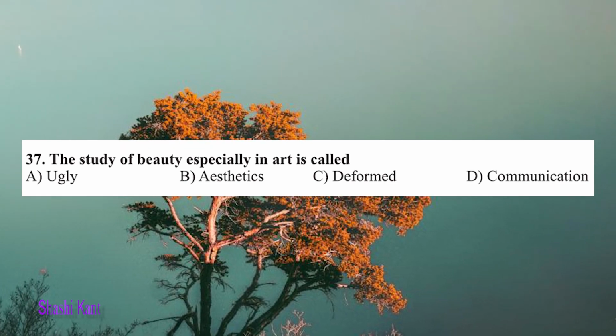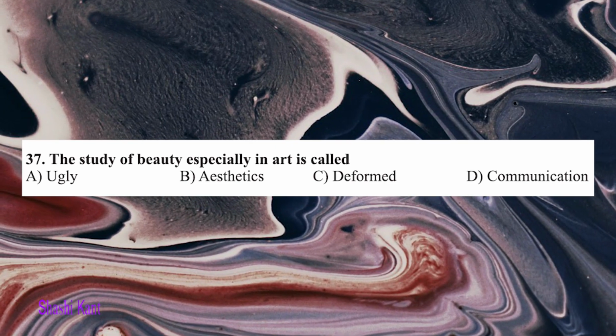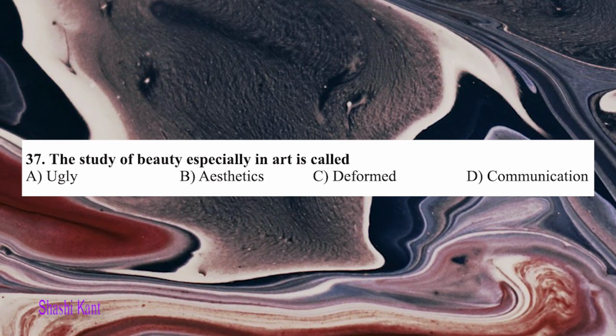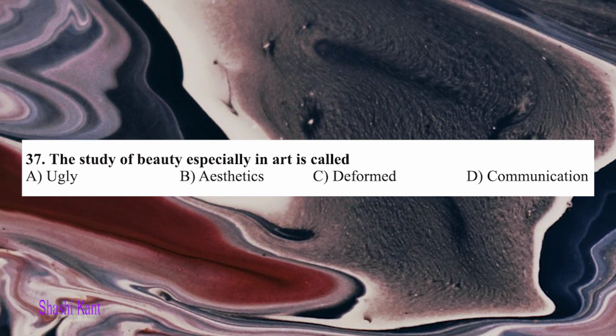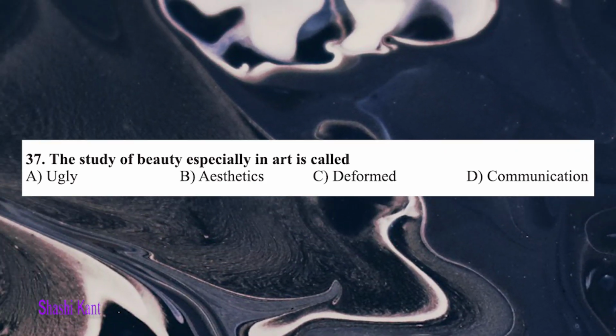Aesthetics. Aesthetics, a set of principles identifying the work of particular artist or artistic movement, or you can say another definition for aesthetics, the philosophical theory or set of principles governing the idea of beauty at a given time and place.